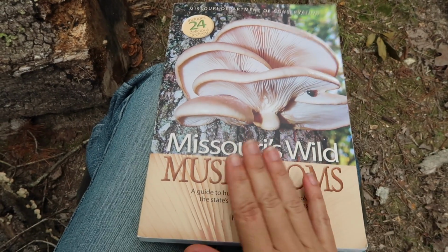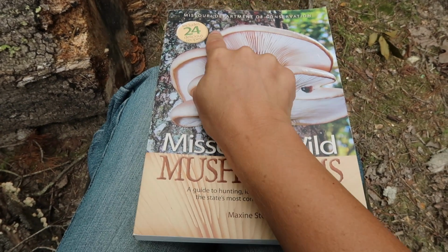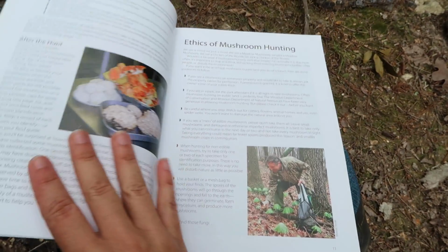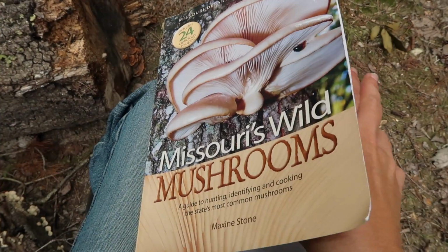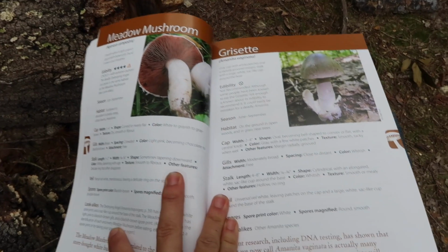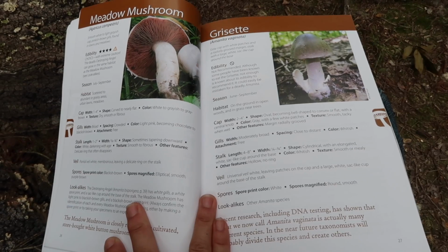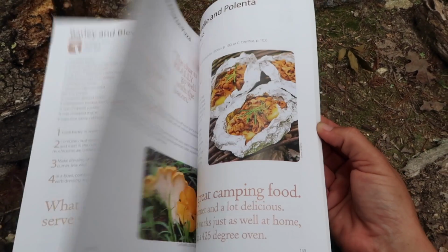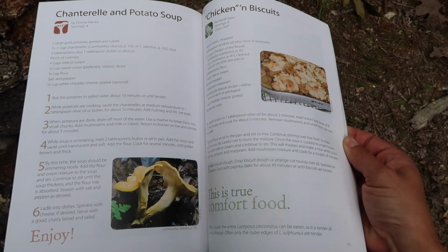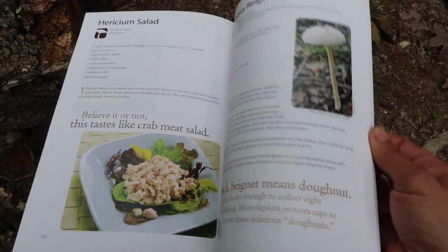I want to show you a little bit more about this book that I've been using, Missouri's Wild Mushrooms, by the Missouri Department of Conservation. It is absolutely beautiful. It has gorgeous pictures in it, identifying the different groupings of mushrooms, the types, and what all to look for in order to identify them correctly. And then in the back, there are recipes that you can refer to when you actually find some of the edible mushrooms. This is a fantastic resource.